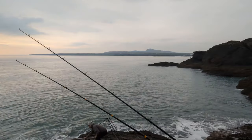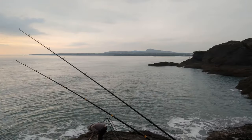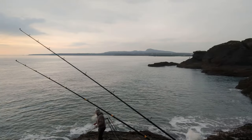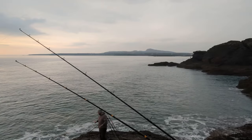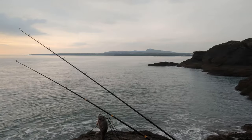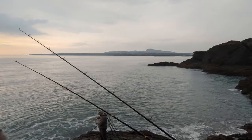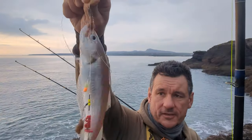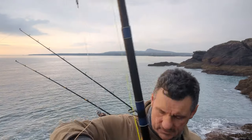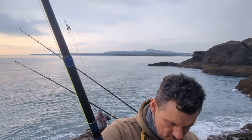Great going, lad. There we go. Not a bad size one. Still small really though. Nice. Really nicely hooked in the lip, so that should go back quite nicely.